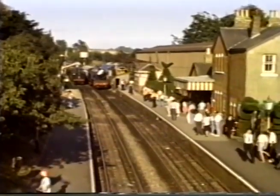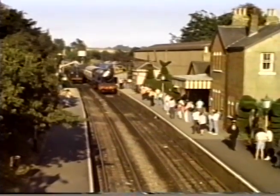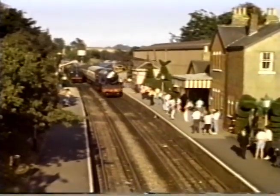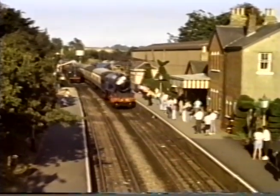Here comes War Department engine 2-10-0 for the Longmoor Military Railway and our final arrival and departure at Ropley Station.